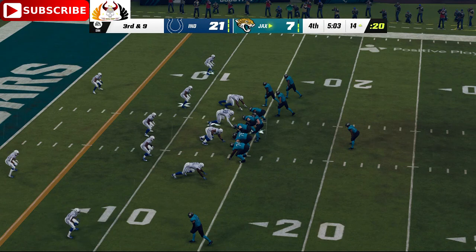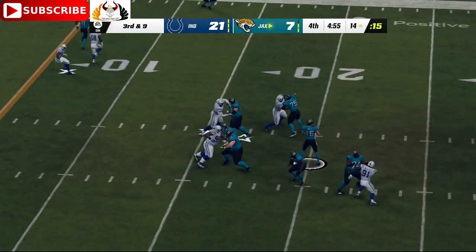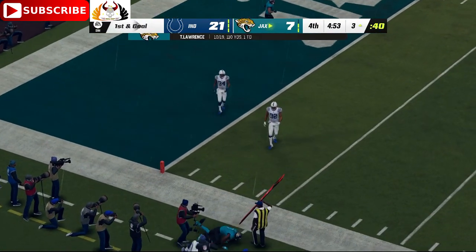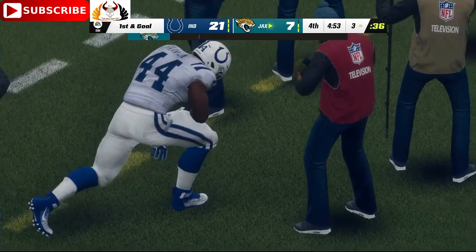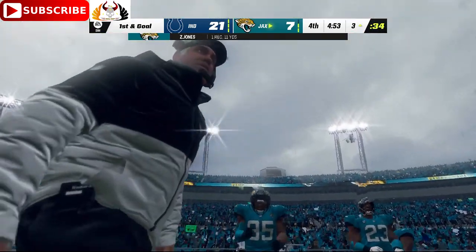They're 2 for 2 on 3rd down conversions on this drive. This one tough. They need 9 yards on 3rd down. Now Lawrence. And that is caught. What a catch inside the 5. They're able to convert on 3rd down, and that sets up a 1st and goal. And a 2-score game, obviously.